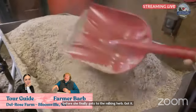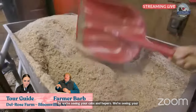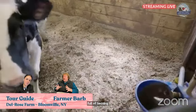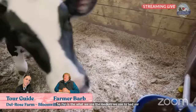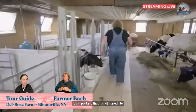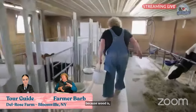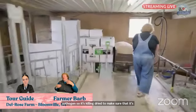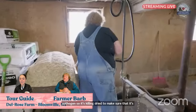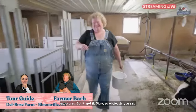In this shovel, that's a shovel full of bedding. This is the medium we use to bed our herd, both our calves and our cows. It's kiln dried sawdust. It's important that it's kiln dried because wood is a natural thing and it can have pathogens. So it's kiln dried to make sure that it's killed so that none of our animals get those types of exposures. Obviously you fed calves earlier this morning, so we're catching you doing some of this work here, which is great.